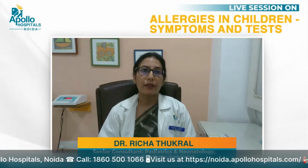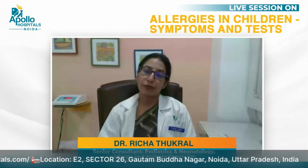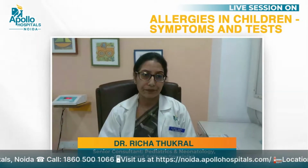The commonest is cow milk, and then it is egg, and in older children and adults, it is peanuts and other tree nuts. It can be wheat, soya, fish, and shellfish. So these are common foods which can trigger food allergies. Also, some people may be allergic to insect bites, which may be a honeybee, wasp, or hornet sting, which can trigger allergic reactions. Also, there are drug allergies, allergies to latex, and contact dermatitis to cosmetics and all. So the list is endless.